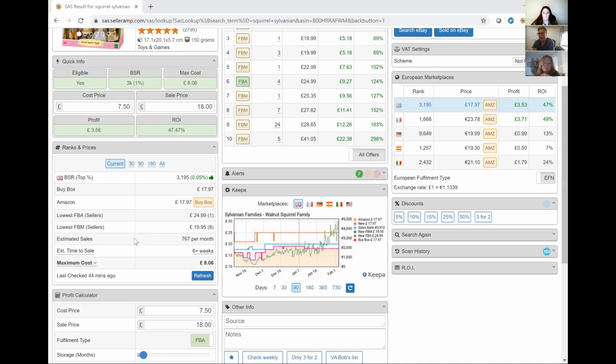Really, to be accurate, it's probably more like under 50 units a month, because Amazon doesn't always change the BSR straight away. Keepa isn't watching every sale, it doesn't know. For a fast selling product, it probably isn't checking hundreds of times a day, and Amazon doesn't drop it every single time, and Keepa isn't updating all the time. So for slow selling things, it's pretty good to give you a rough idea of how many things sell.